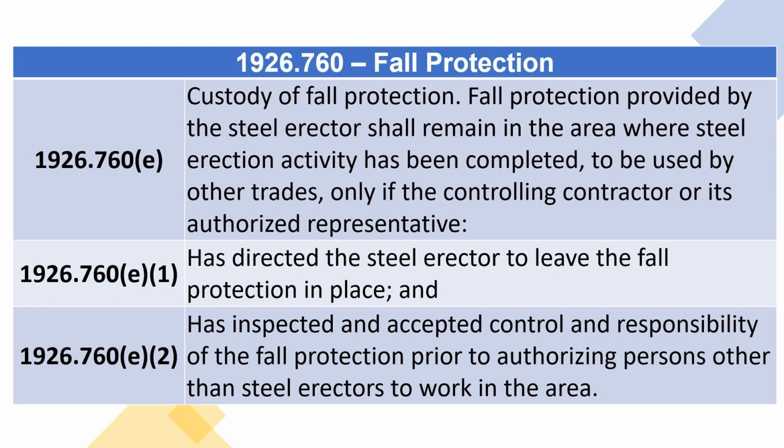1926.760(e): Custody of fall protection. Fall protection provided by the steel erector shall remain in the area where steel erection activity has been completed, to be used by other trades, only if the controlling contractor or its authorized representative: 1926.760(e)(1): has directed the steel erector to leave the fall protection in place, and 1926.760(e)(2): has inspected and accepted control and responsibility of the fall protection prior to authorizing persons other than steel erectors to work in the area.